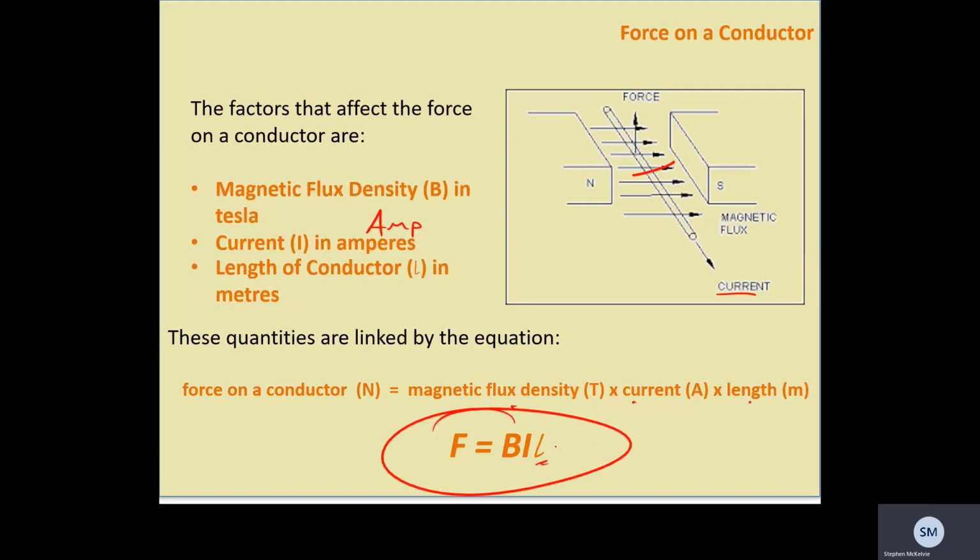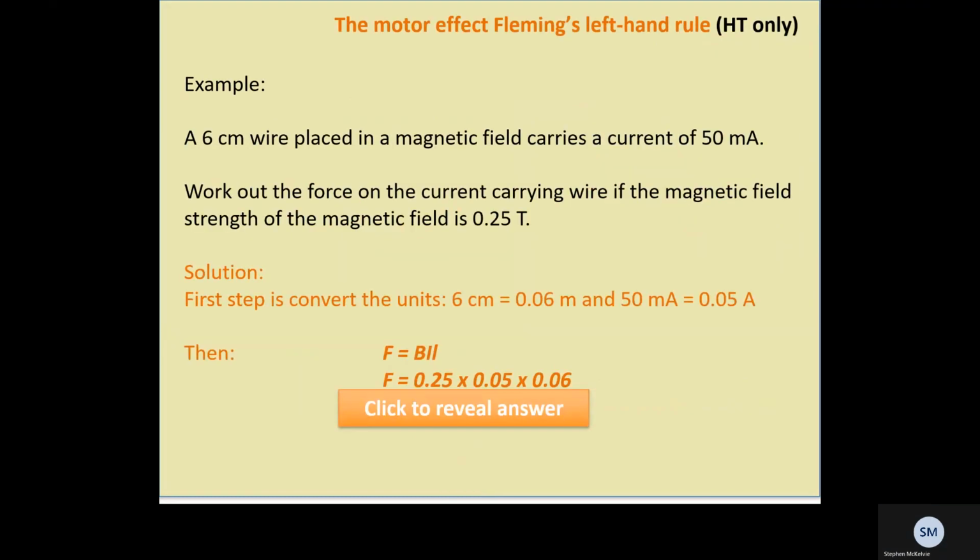FBI, losers, is this equation. But you don't need to remember it. It's just fun to say it.